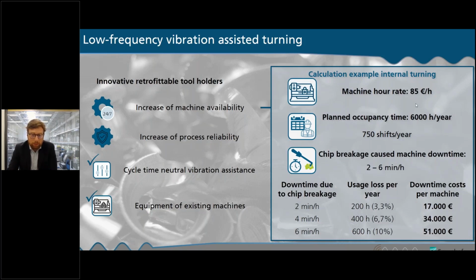On the right side, we have now a calculation example just for the increase of the machine availability. In this example, we have a machine hour rate. We have then three shifts per day with 16,000 hours per year.